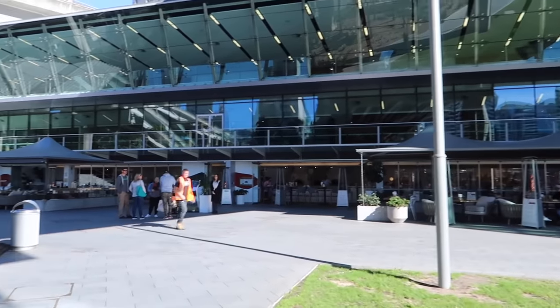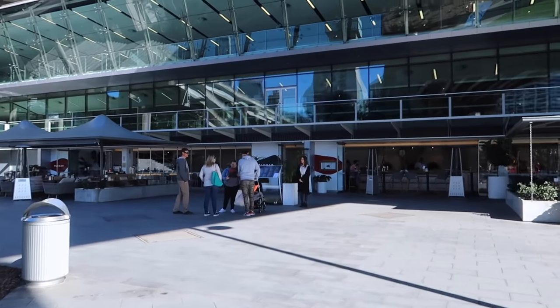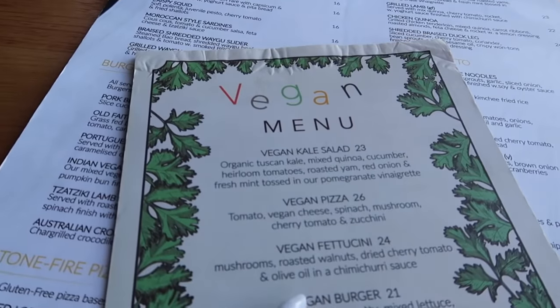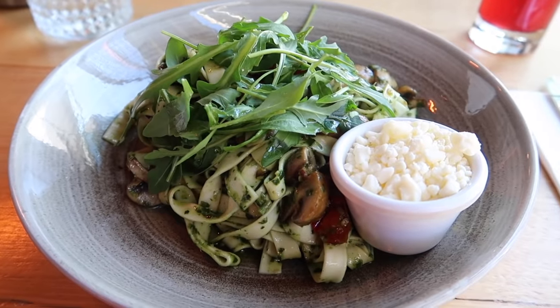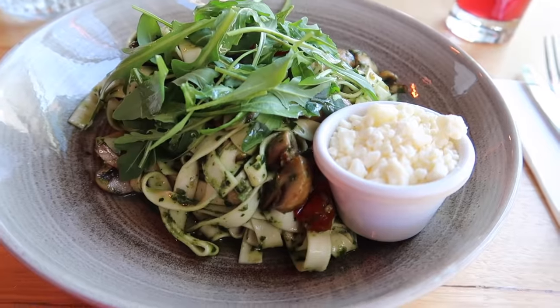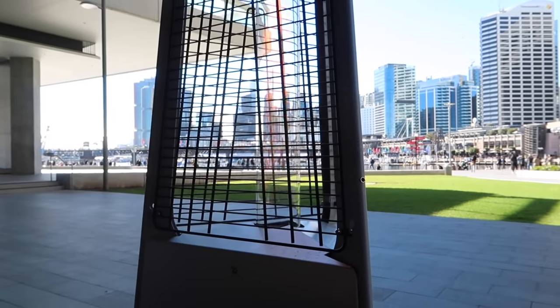Here we are at Darling Harbour for some lunch on this lovely sunny Sunday. Here's my lunch. I got the vegan fettuccine, which has mushrooms, walnuts, cherry tomatoes. I also asked for a side of vegan cheese, and I also got a cranberry juice. We're right near a heater, so we're nice and cozy. And they also have blankets.